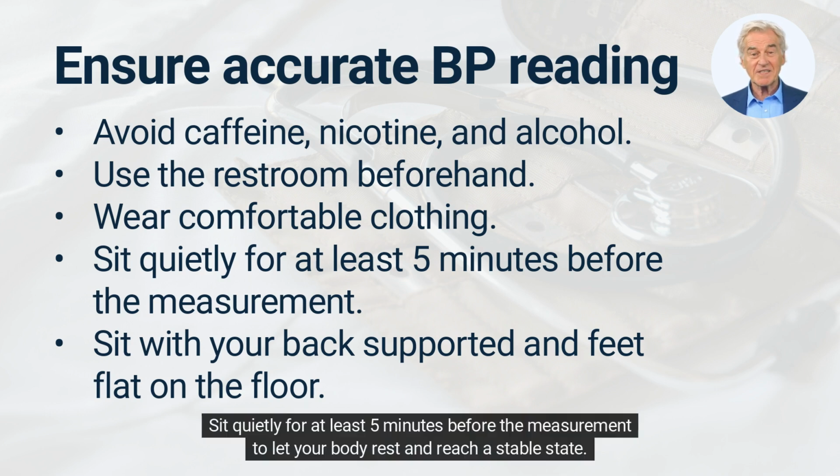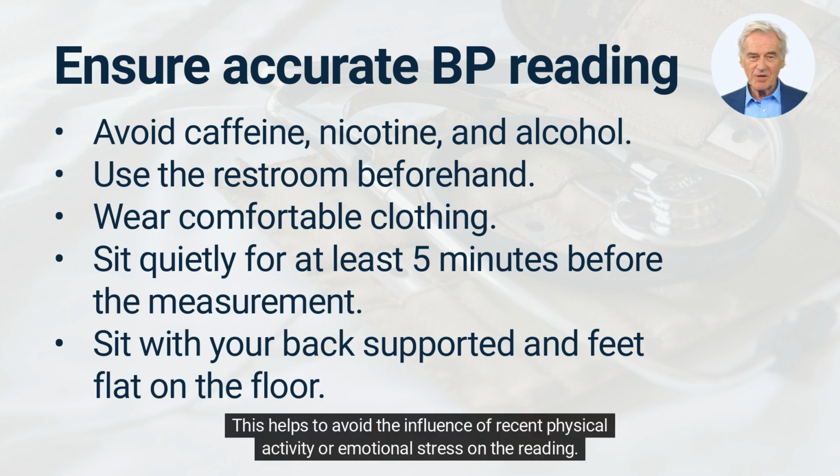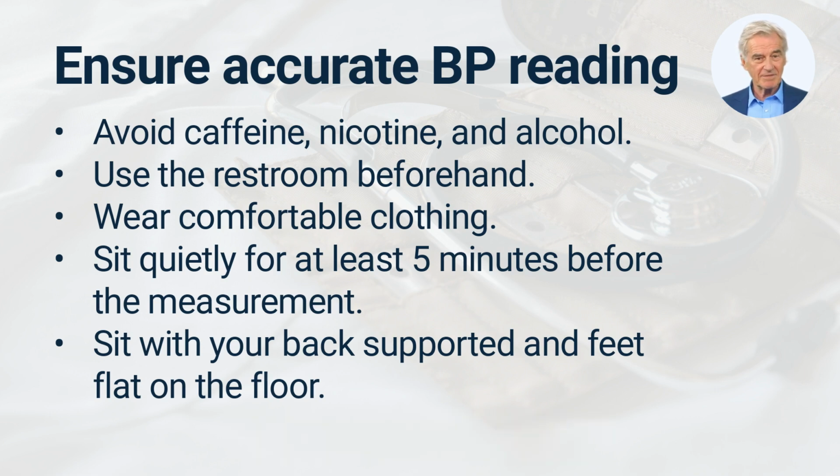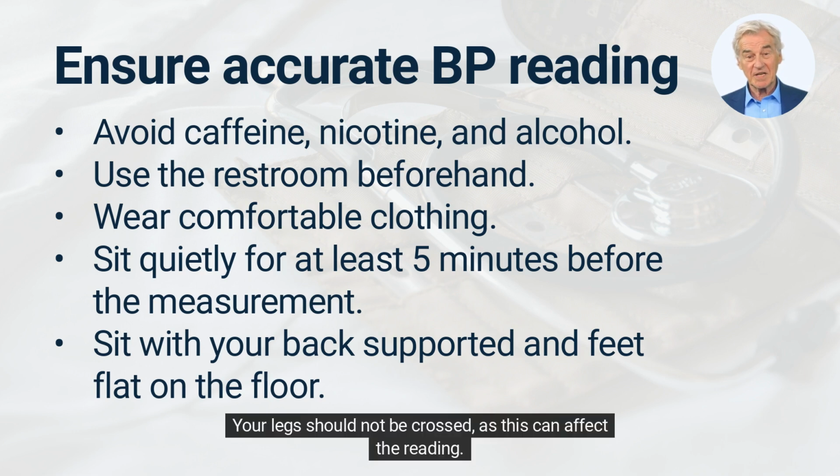Sit quietly for at least 5 minutes before the measurement to let your body rest and reach a stable state. This helps to avoid the influence of recent physical activity or emotional stress on the reading. Sit with your back supported and feet flat on the floor. Your legs should not be crossed, as this can affect the reading.